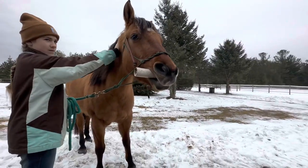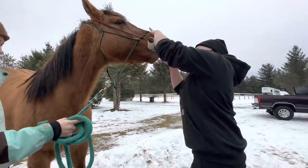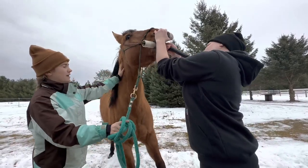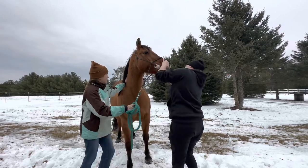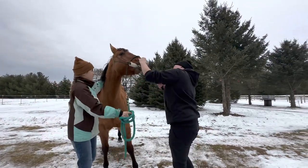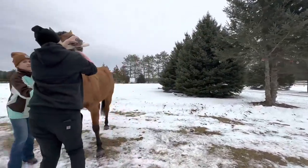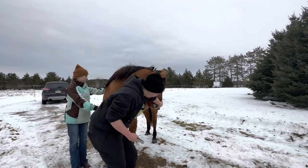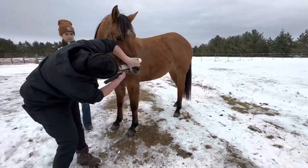All right. So we'll take my incisor tool and we'll just get these hooks off. A lot of horses aren't huge fans of the incisors. So she could be a little bit more reactive than the others, but she's not too bad. Trying to hide, but she can't.